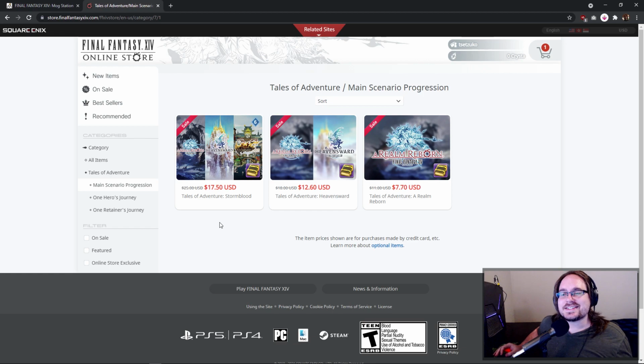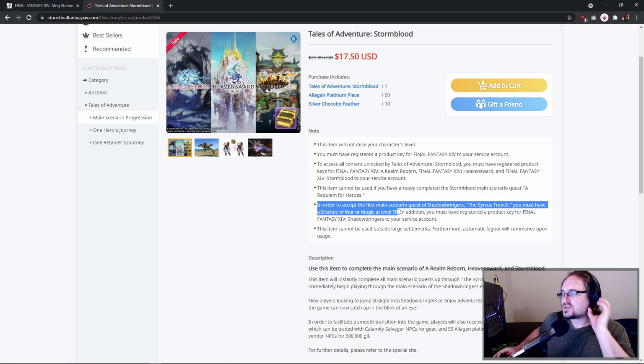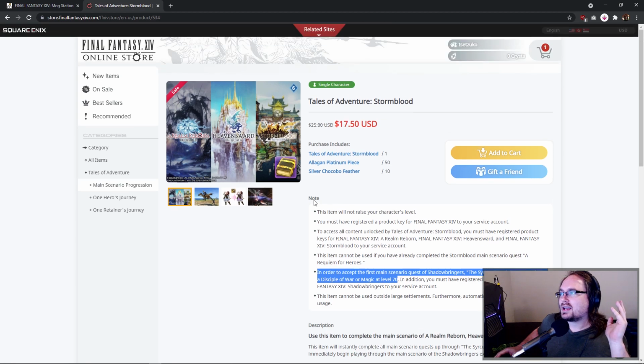Now, what this does not do is level a character for you. Okay, so if your highest level character right now is level 30 and you buy the Tales of Adventure Stormblood, it'll complete your main story quest all the way up through Stormblood, but it's not going to level your character for you. Okay, so this item will not raise your character's level. Now, in order to accept the first main scenario quest of Shadowbringers, you must have a Disciple of War or Magic at level 70. Okay, so this is the key. Getting this done does not level your character.